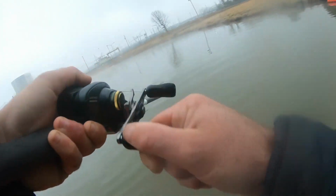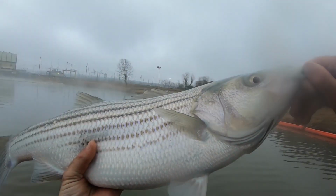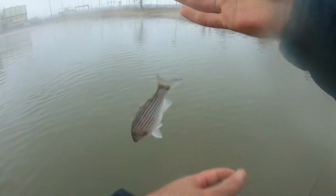How big is he? Pretty nice when you start the day. Not a monster, but a good one. Come here, big guy. Whew. There we go. There's the first one of the day. Not a bad one, about 5 pounds or so. Got him on the swim bait. Let's get him off the hook. Nice one to start the day.